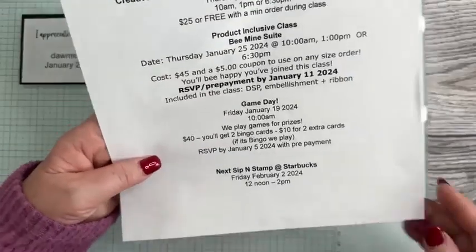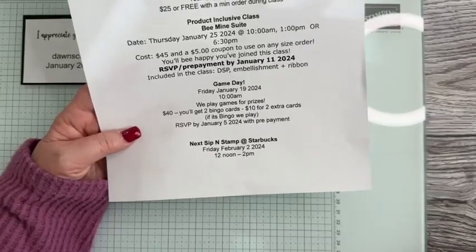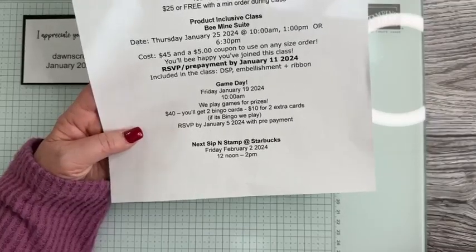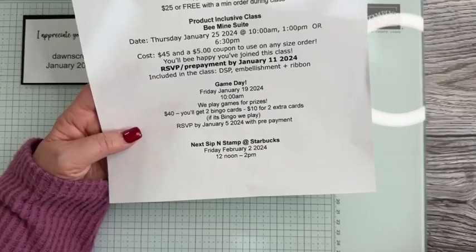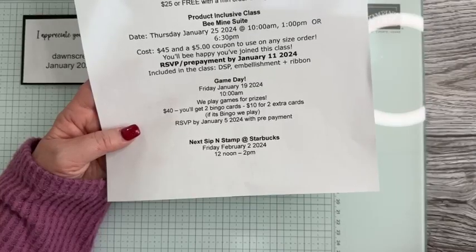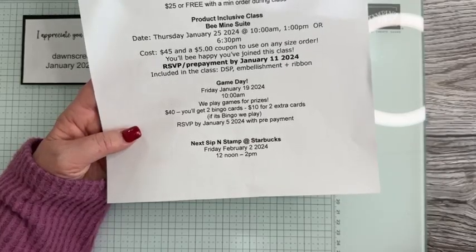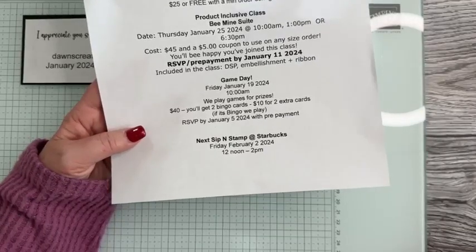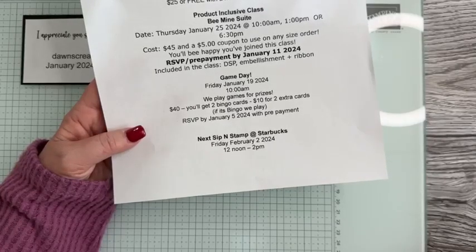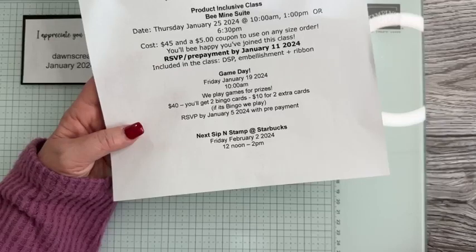And then also we have game day on Friday, January the 19th at 10 a.m. Come and play for some prizes. And that is $40. And if you'd like to have additional cards, it's $10 for 2 additional. We put all of that extra into the kitty. And then whoever wins the big bingo, the major bingo, they get that amount of money that is spent on the additional cards as a gift certificate, as the Grand Poobah prize. So it's a lot of fun. We use current Stampin' Up! products as prizes. So make sure to RSVP for that by, I'm going to give it a little extra time here. It said January the 5th, but we're at the 7th, so by tomorrow, by the 8th.